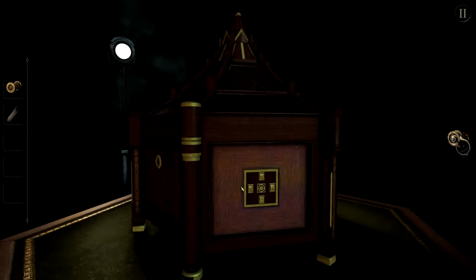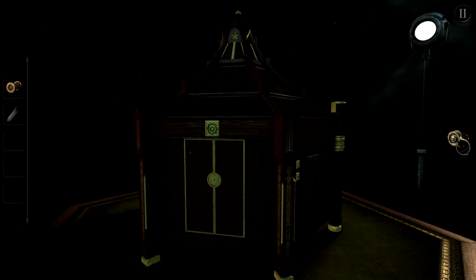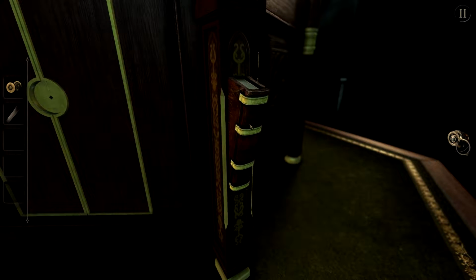Now that we have that, what we're going to want to do is back out once more, and this time we are going to want to go over to this little pillar right here, because you notice there's a little bit of a slit between this and the rest of it. So let's click on it once to see what happens. And just look at that, there's a little book that's waiting in here for us.